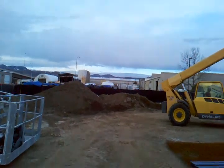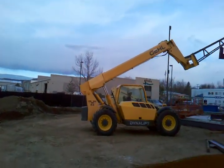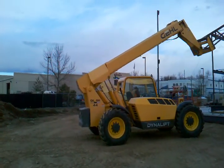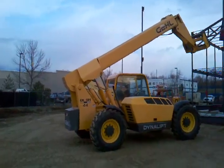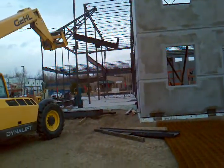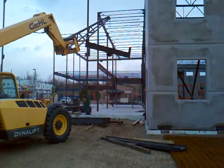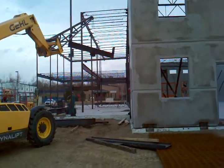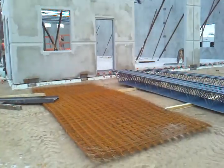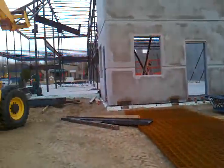And now you can see that the steel erector is setting one of their beams. What this does is create the X bracing, which provides the diaphragm for the building. He's got it held right now. He's waiting for a couple of pieces of material to come in so that he can finish that connection. The remesh that you see here on the ground is for the 2nd floor deck, the concrete deck that we want to pour.